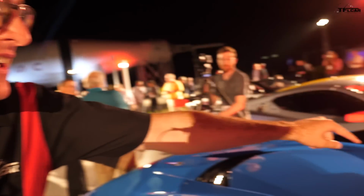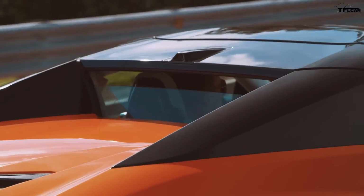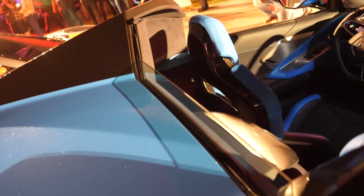It's like a miracle of physics. One of the coolest features of this new Corvette convertible is actually back here. It's this little window, and this window can retract up and down with the top up or down. So you've got a lot of options. If you want to hear that 6.2 liter V8 roar, you can do that with the top up and down.